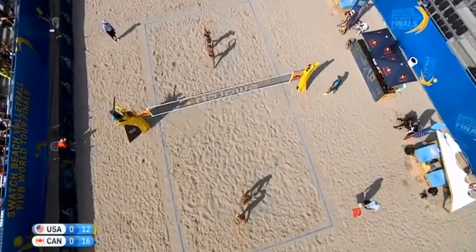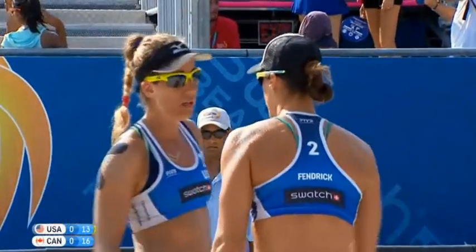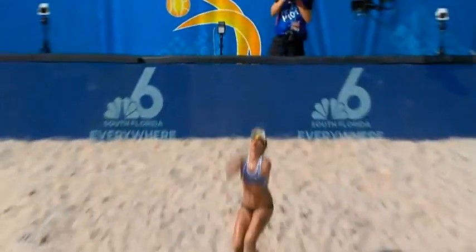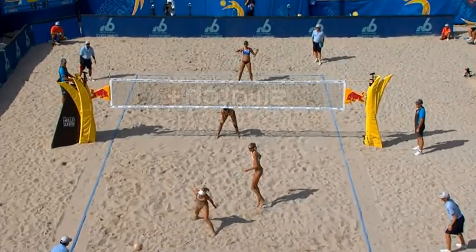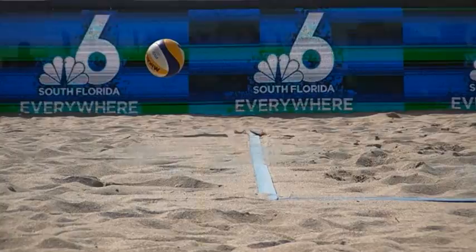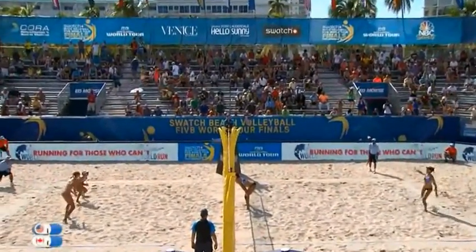Oh, that's what you can't do. You cannot allow the close balls to watch them hit the line. You have to play the close one. I don't care if you think it's out. If it's close, I mean, she makes a decision very early that she's not going to pass that ball, and that's why she ends up getting aced. Just take that ball, be sure of it, and control your own destiny. April Ross goes for another.